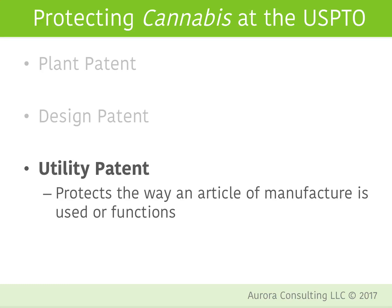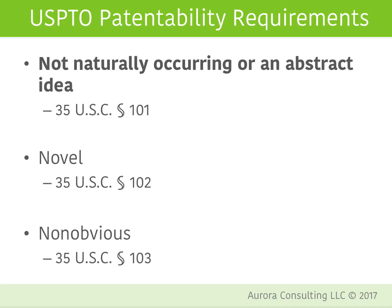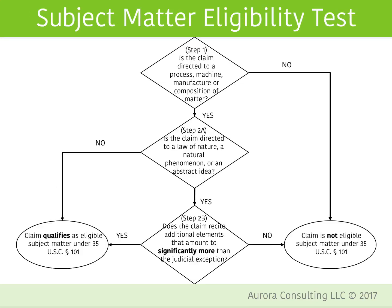And lastly, the utility patent. It protects the way an article of manufacture is used or functions. And so going back to the patentability requirements, I'm coming back to this because, as I mentioned before, plant patents and design patents do not have to overcome the 101 hurdle, or that's 35 USC 101, but they do have to do novel non-obviousness. So I'm bringing this back to show you that utility patents do have to overcome the 101 hurdle, which means they have to be able to prove that whatever they are claiming is not naturally occurring or an abstract idea. And many of you may think that that's a really easy hurdle to overcome, but that's not really the case at this time.